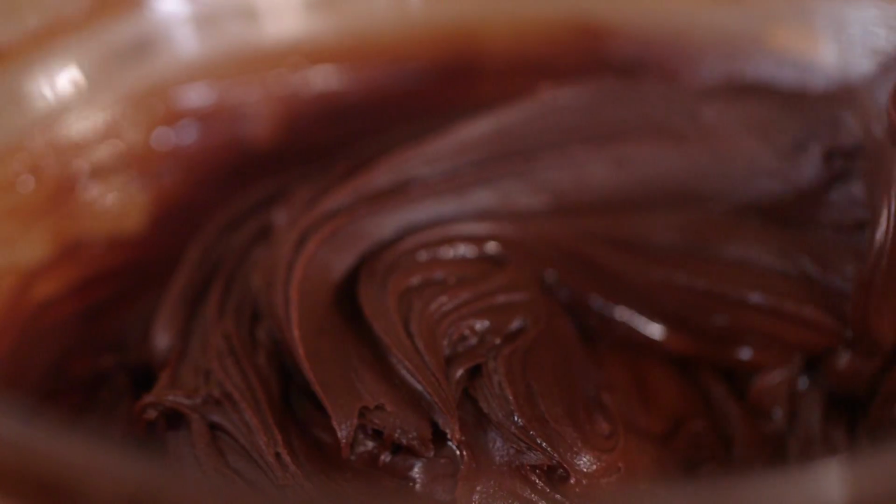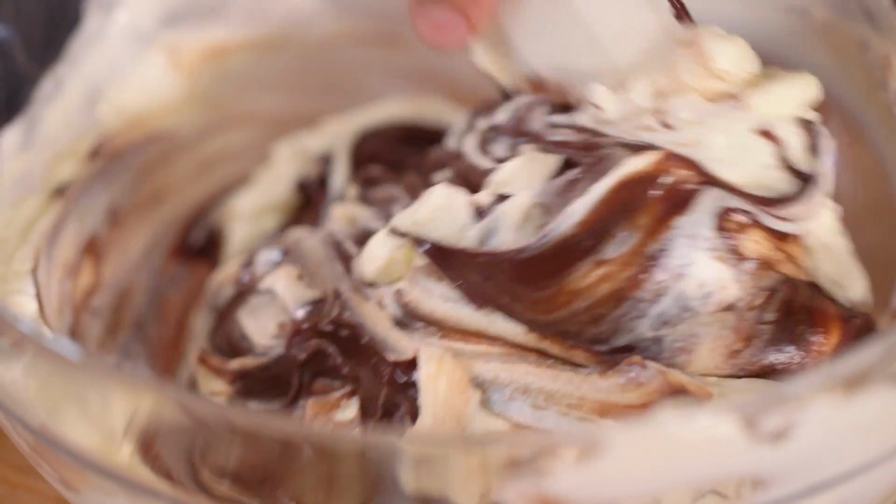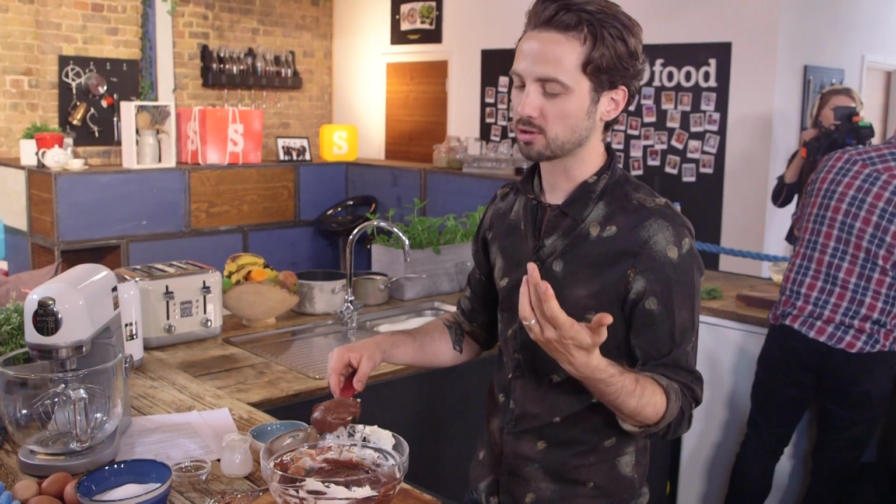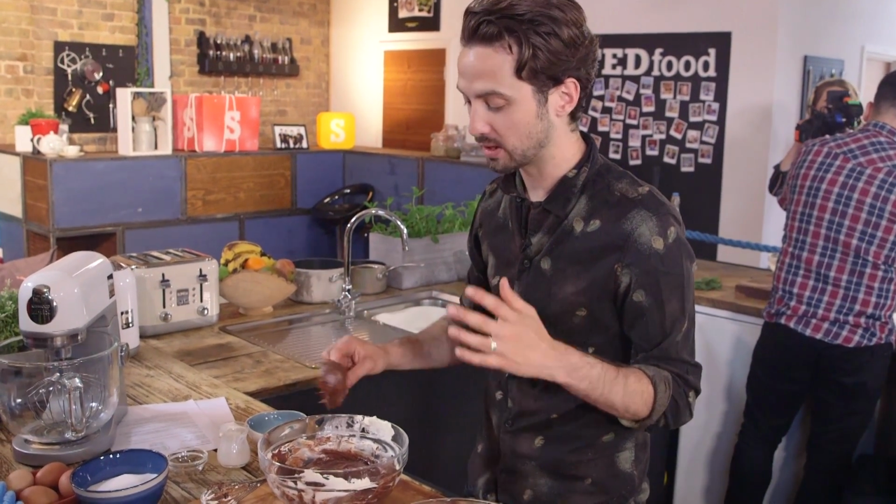Right here, I have my beautiful cheesecake mixture. It's dark chocolate melted in with butter, and then mix up some cream cheese, some double cream, and some sugar in another bowl, and slowly combine the two until you have this amazing, soft, beautiful, indulgent mixture, which I don't eat it now. Don't eat it now.